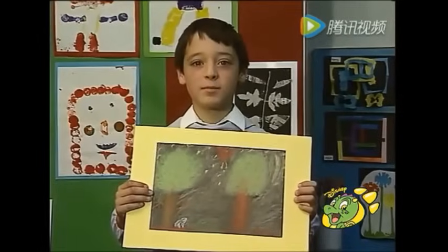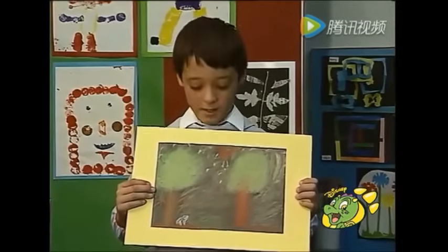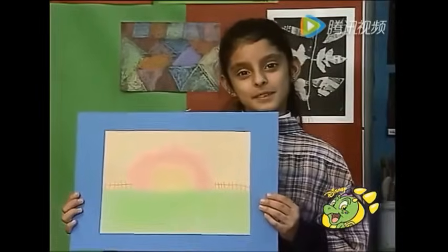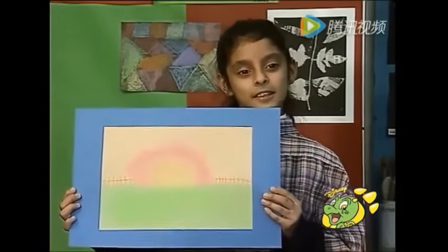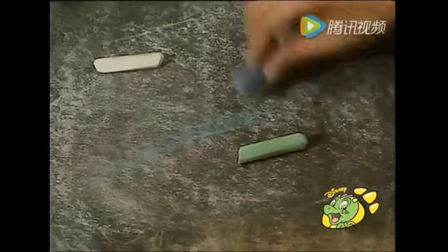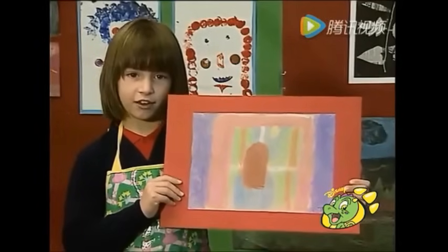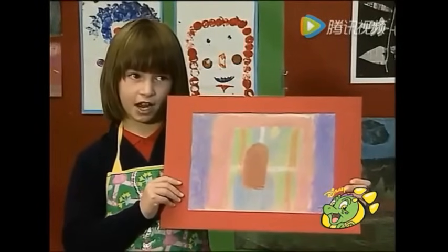My name's Wesley and this is my picture. I used pastels and then I smudged it. I used a few nocturnal animals and it is the wood in the mist. My name's Anne. This is a picture of sunrise. We used yellow, pink and brown and green. My name is Gemma Edwards and this is a picture of a girl looking out of the window in the afternoon. I done it with chalks and I smudged it.